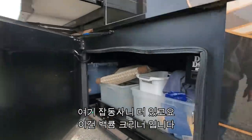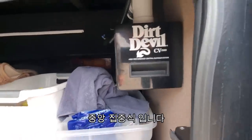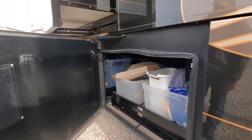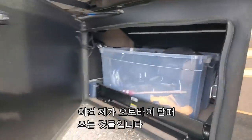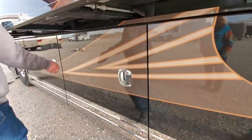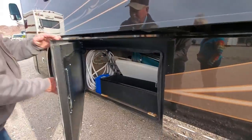That's just more junk. And this is a vacuum cleaner. It's got a central vacuum. That's all. Man, all my motorcycle stuff is underneath, like a 2-4 field.